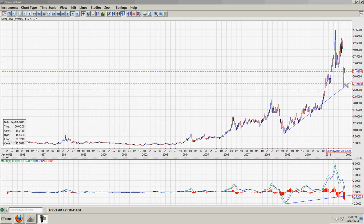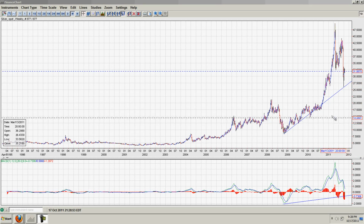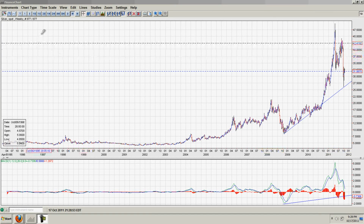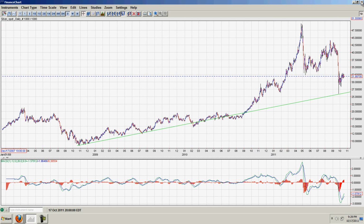This is really an outlier as far as the size of this. So obviously we've moved into new territory, and if we turn around and go up, I think we're going to move dramatically higher. The daily chart is still just kind of dragging along.